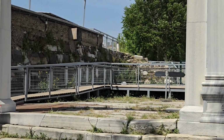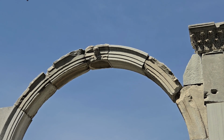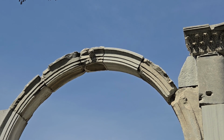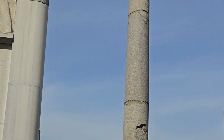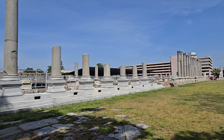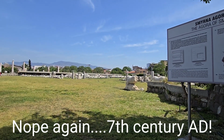Okay, up on this archway is the Emperor Marcus Aurelius's wife, Faustina. And they think that this was put up here to thank the emperor for sending troops, sending people in to repair. There was evidently an incredible earthquake here in 177 BC. And the Romans came in and repaired the Agora, and it stayed a vibrant commercial, judicial, and administrative center until the 7th century BC, and then it was abandoned, and that's when it became a cemetery.